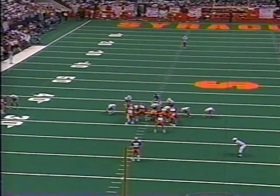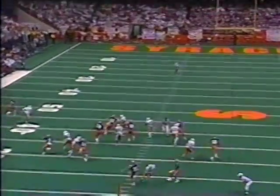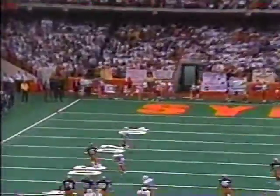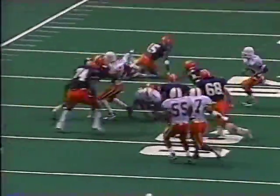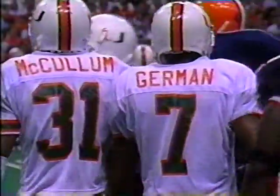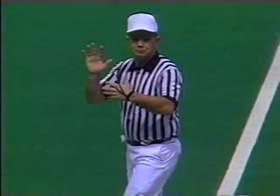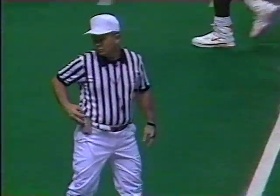Sean Reale is in for the punt. Jamie German is waiting for it at the 25. Gotta retreat a bit. 21. Penalty flags all over the place. Jim Turner was shoved in the back. And the penalty will go against Miami. And the two players involved are smiling about it. They knew he was waiting for him to turn, and he just didn't turn. So the penalty goes against Miami, and we go to 20.